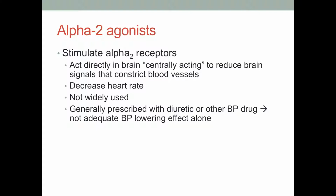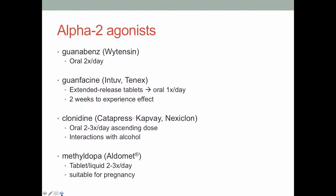Alpha-2 drugs can be prescribed with a diuretic or alone, or they can be used as an adjunct therapy. They're not typically the first choice and the only drug for lowering blood pressure. That's usually where the beta blockers come in. You usually start to add other things, either if it's unsafe to use a beta blocker or if the patient isn't responsive to the beta blocker. Okay, so some different alpha-2 drugs.